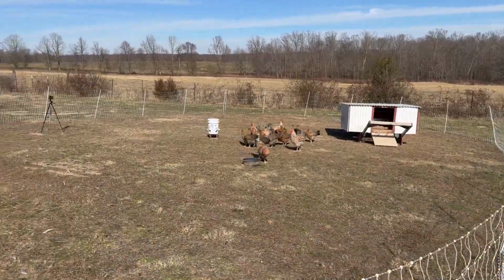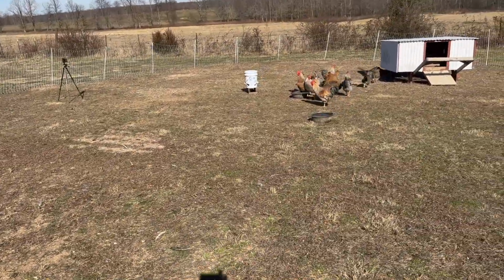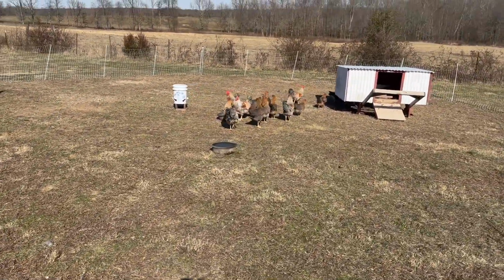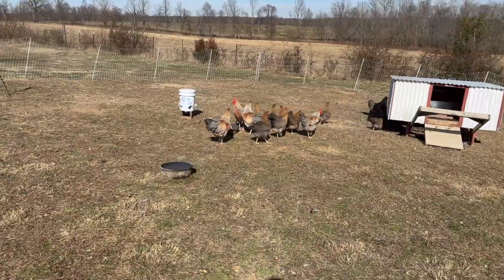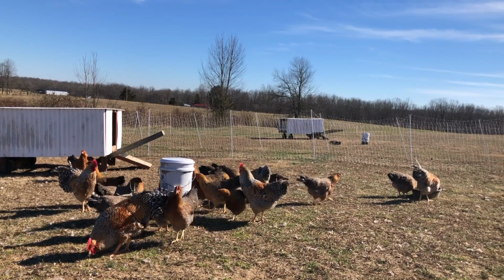The best thing about the chickens, they are very inquisitive. You don't need to show them how to do it. They will figure it out. I should stay away from the Bielefelders. They were coming out and exploring it themselves, so I'm gonna get out of here.